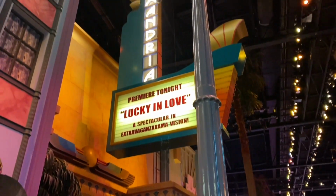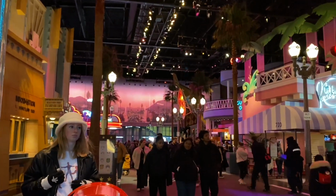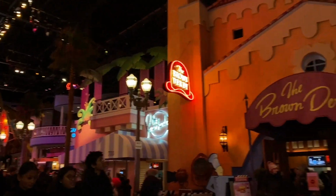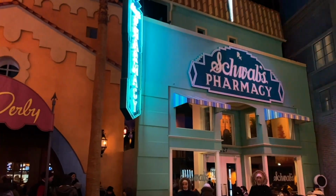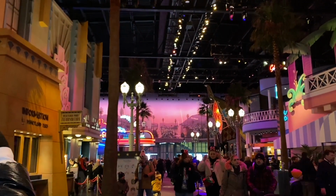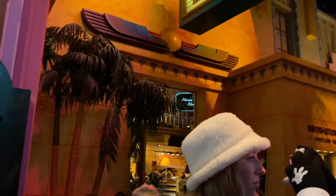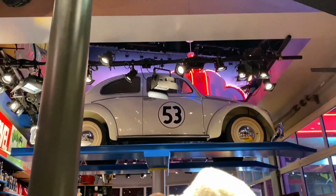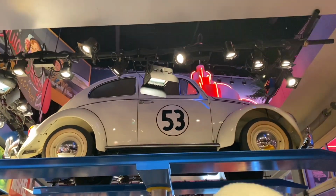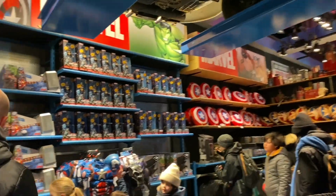It looks like just a set. And there's different shops. And then you walk out to the rides and everything. But this is where the main area is. It definitely looks like Hollywood. You can definitely tell that they drew inspiration from Hollywood. In the store, there's Herbie right above our heads as we're walking through. So cool. And then they have all this Marvel stuff.